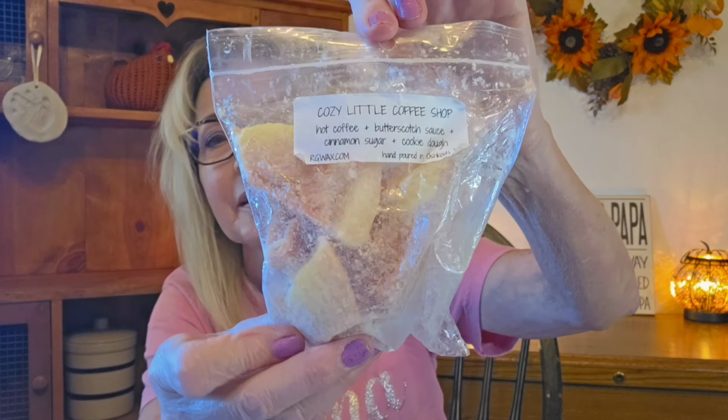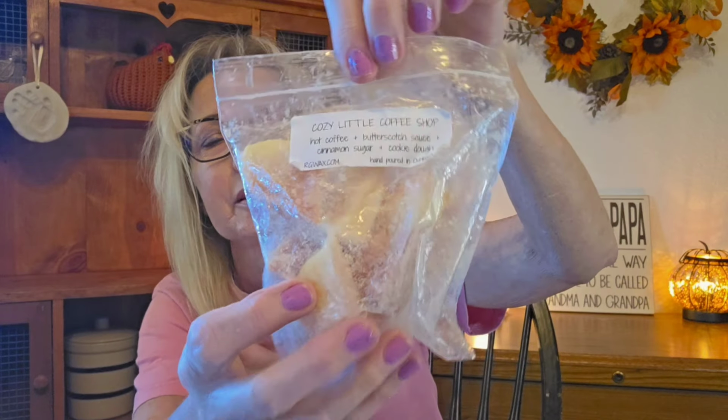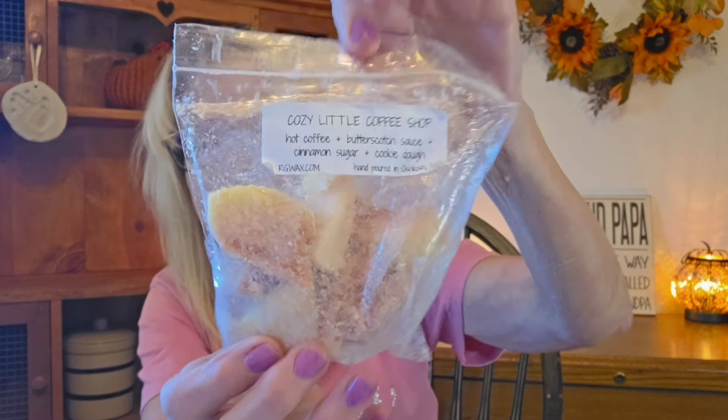Okay, the next one is National Coffee Day, Day 29. Melt something with coffee. And I picked from Rose Girls, Cozy Little Coffee Shop. And it's a chunk muffin that I chopped up. You guys, it's so good. It's hot coffee, butterscotch sauce, cinnamon sugar, and cookie dough. The only thing that I was disappointed on, it's a little light. Strength and throw is between a 5 and a 6.